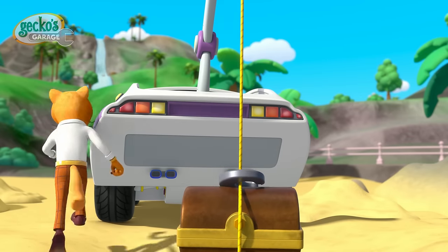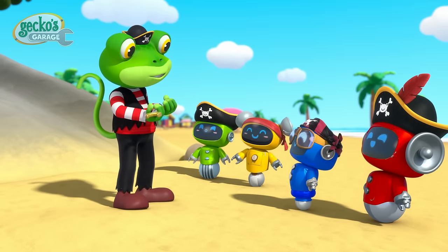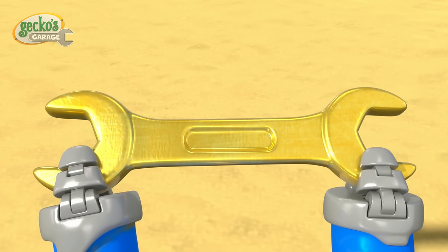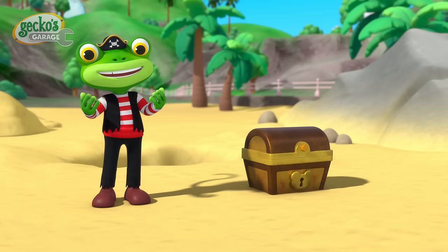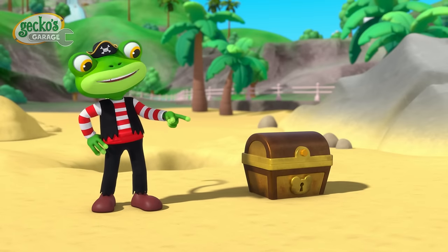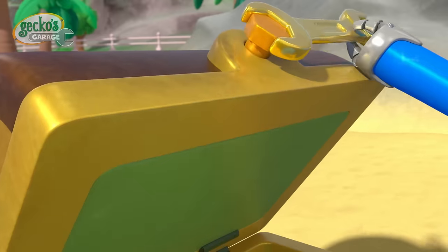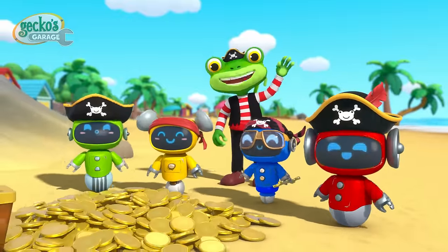Thank you. A wrench treasure? Remember, crew, cheating is wrong and only for fools. Be kind and be fair and treasure your tools. Avast, pirate mechs! I spy another boat that needs turning. Chocolate coins to the pirate hero! Goodbye, everyone!